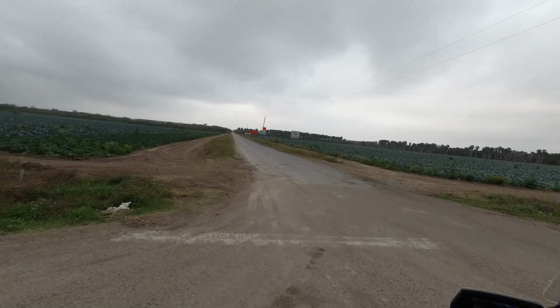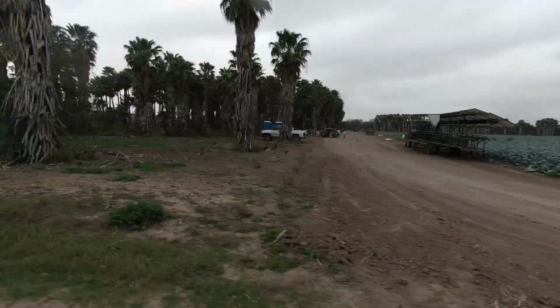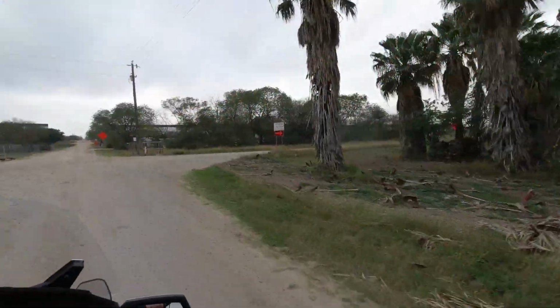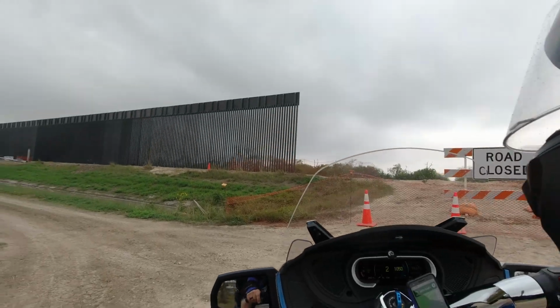It's going to have us turn here on this road between the cabbage fields, and it's going to lead us straight back. You may not have realized by now, but this is not the way to get into the park, but we were not aware of that at this point. So here's where it's going to tell you that the road's going to end, but the GPS from All Trails tells us to turn left on this road.